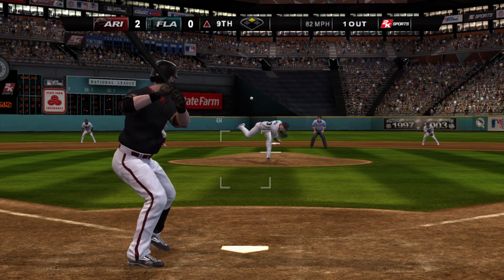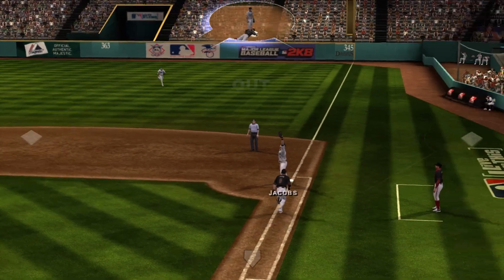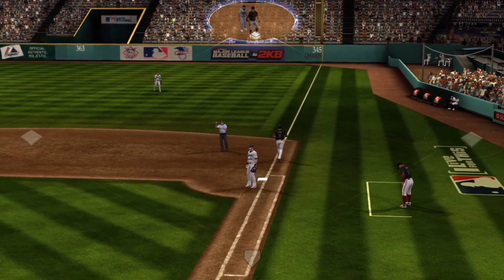Pitch on the way. On the ground to third. Cantu throws to first, and he's retired for out number 2.